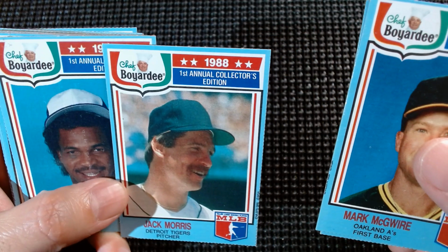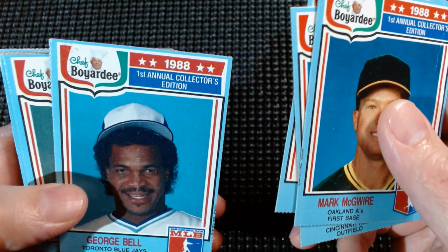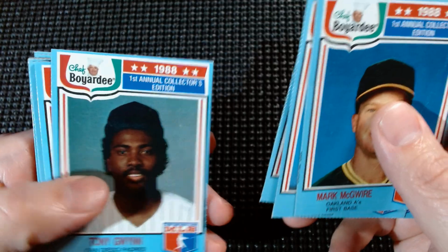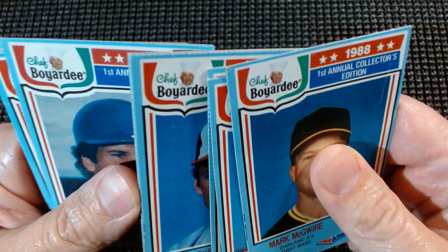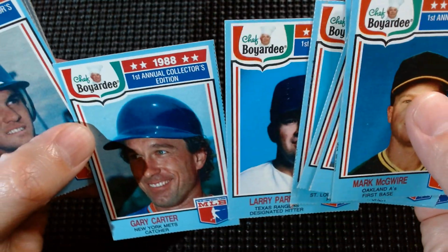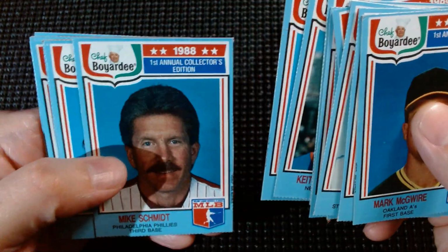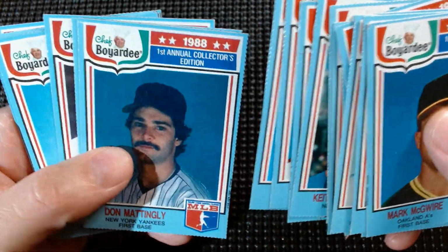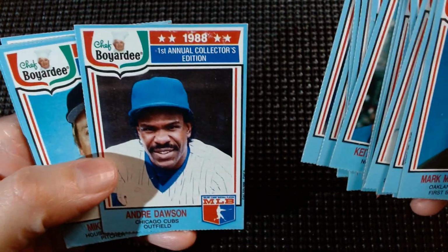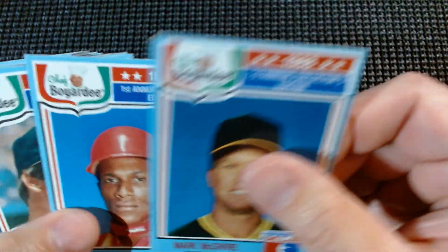That one's pretty well centered though, by all means. So there you go, Junk Wax. Jack Morris might be the best centered card of the whole lot. George Bell, Ozzie Smith, Tony Gwynn, Cal Ripken Jr., Todd Worrell, Larry Parrish, Gary Carter, Ryan Sandberg, Keith Hernandez, Kirby Puckett, Mike Schmidt, Frank Viola, Don Mattingly, Dale Murphy, the Hawk Andre Dawson, Mike Scott, Ricky Henderson, Jim Rice, Wade Boggs, Clemens, and Fernando.